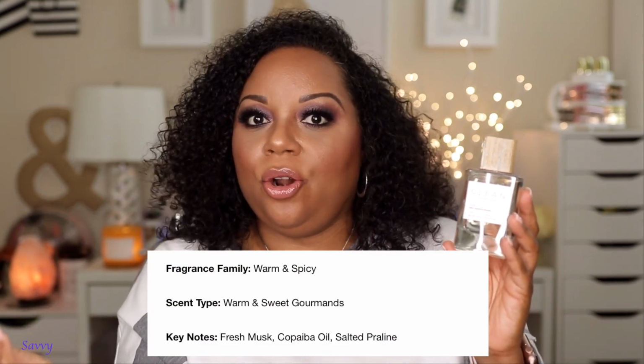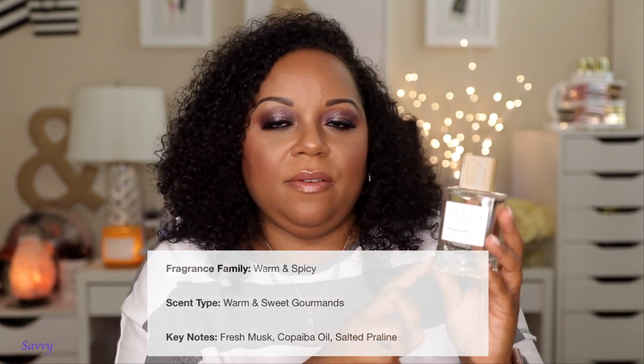I think someone sent it to her to review, and she loved this fragrance, so I had to go smell it to see what the hype was about, and I also fell in love. It immediately went into my cart and stayed there for like a month or so because I knew the sale was coming, and I had to purchase it. I can't wait to wear this. So this is amazing. Love this.